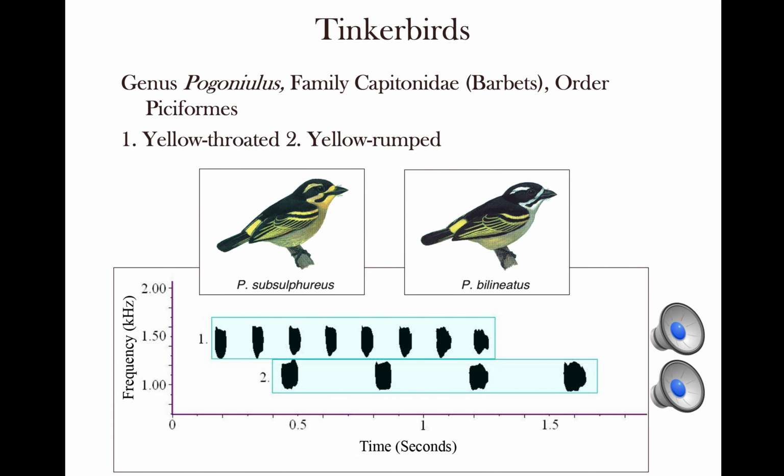The songs of these two species are more different than the two we heard earlier. This is a yellow-throated song. So again, we're talking about a pulse repeated at constant frequency, much faster than the other ones, and delivered in bouts. And yellow-rumped tinkerbird. So a slower song and typically lower in frequency.